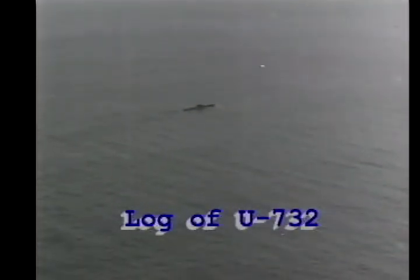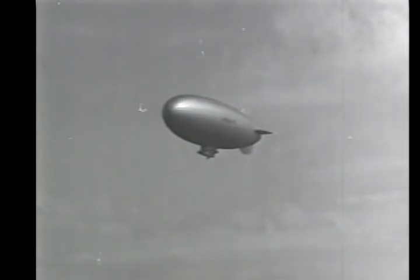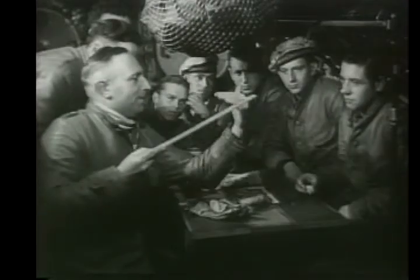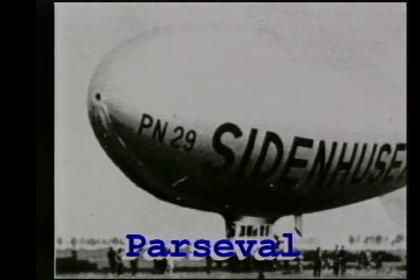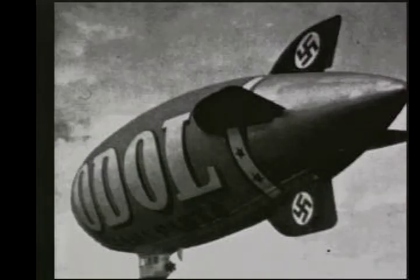2000 hours took bearing on Navasar Island. A Zeppelin stands watch. There was no word like blimp in their language, but some captains were familiar with the so-called Parseval semi-rigid airships used in advertising back in Germany before the war.